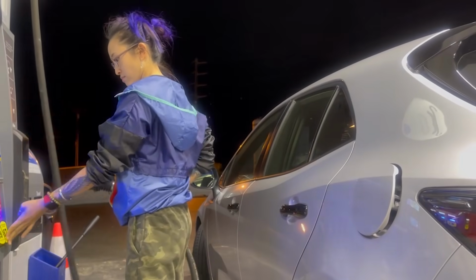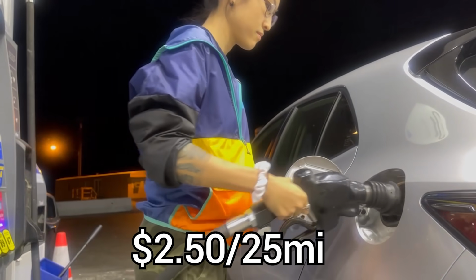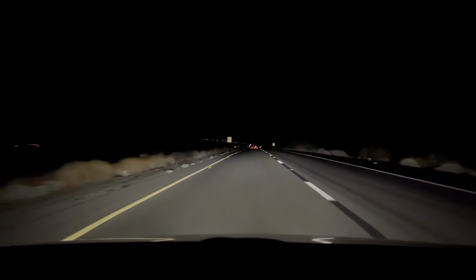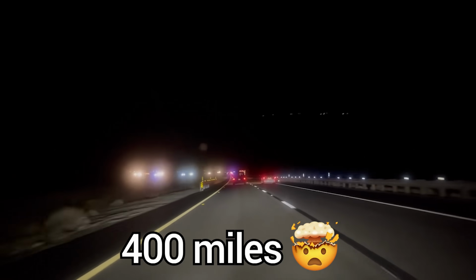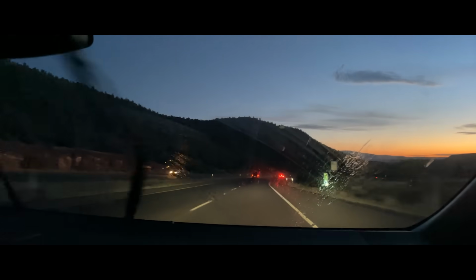Throughout the trip, it was an average of $40 to fill up the entire tank, so that's about $2.50 to drive 25 miles. That means we'd fill up basically every 400 miles, which made it really nice traveling because we wouldn't have to fill up until we got to our next destination.